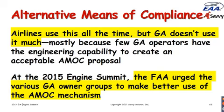At our first engine summit in 2015, we discussed this, and the FAA urged various GA owner groups to make better use of the AMOC mechanism, saying, maybe individual GA operators don't have the engineering talent to be able to put together AMOC proposals, but the owner groups should be able to do that on behalf of the owners, and to propose what are called global AMOCs, that are an AMOC that is applicable not to just one operator, but to multiple operators, or maybe all of the operators in the fleet that are affected by an AD.